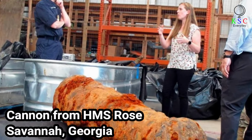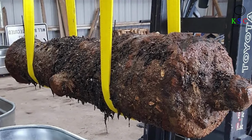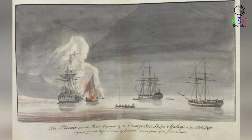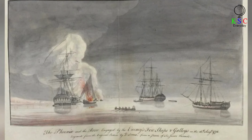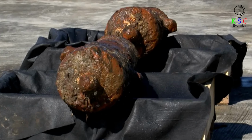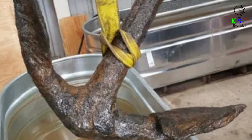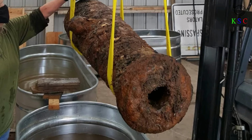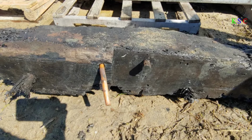Cannon from HMS Rose, Savannah, Georgia. In September 1779, the British scuttled their warship HMS Rose in the Savannah River to block the waterway, stopping the French Navy providing support to American troops besieging the city of Savannah, which the British held at the time. In 2021, almost 250 years later, a team from the U.S. Army Corps of Engineers dredged up 19 of its cannons, as well as an anchor and assorted pieces of timber from the ship. Here we see Commodore Philip Nash of the British Royal Navy, left, and archaeologist Andrea Farmer inspecting the finds.